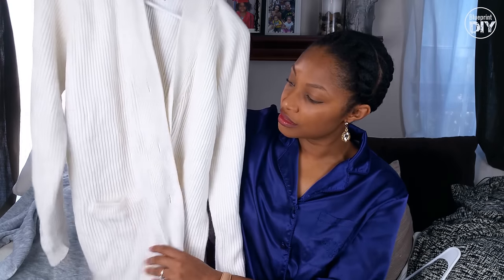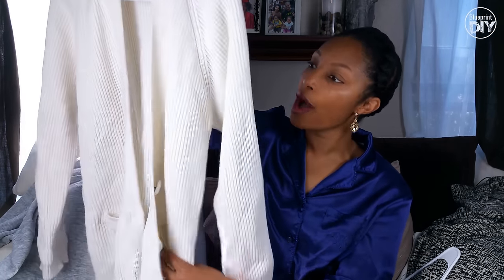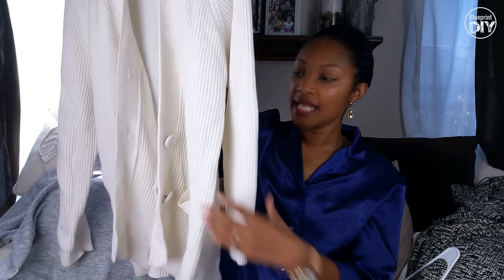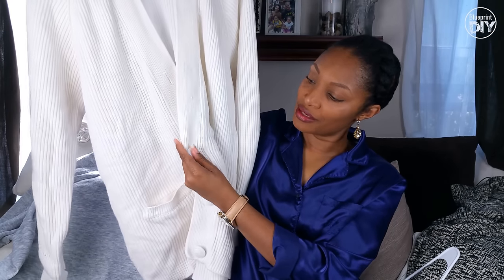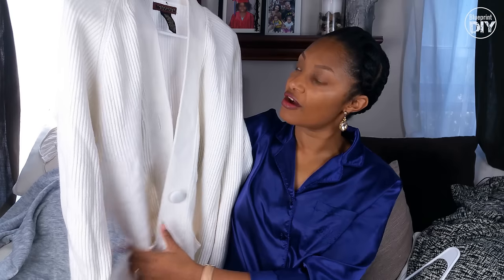But I really like this. It's a cable knit sweater, white, and it's chunky, nice and warm. It's kind of long, and it has covered buttons, so you definitely know it's vintage if it has covered buttons.